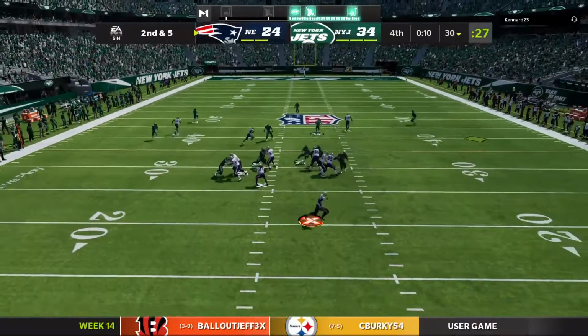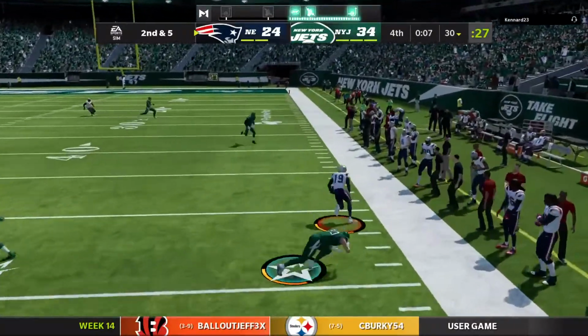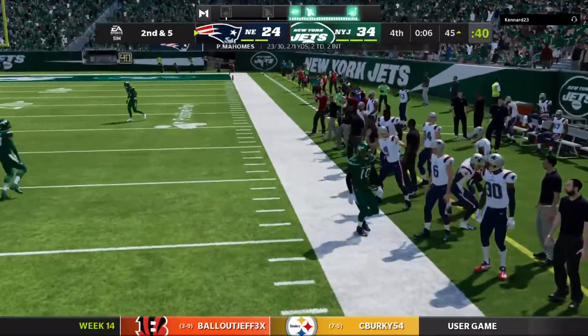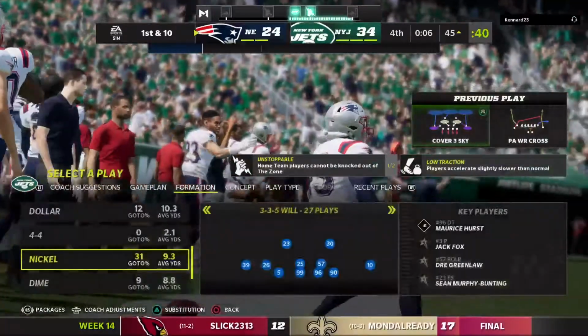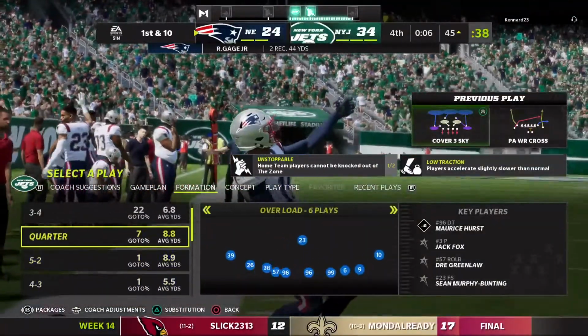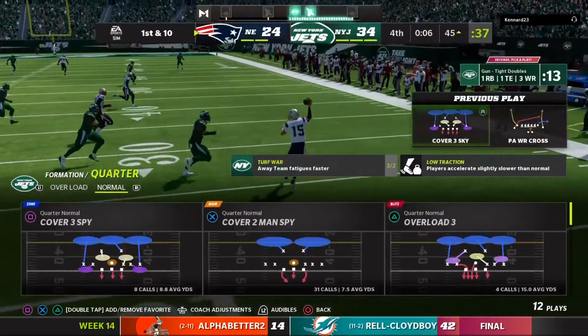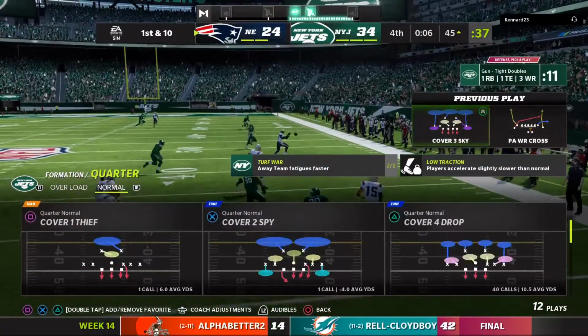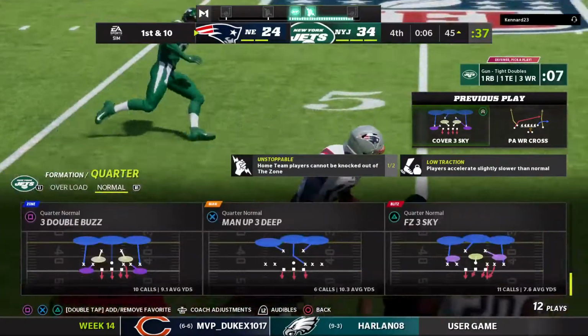Mahomes. Flush to his right. He's going to have the hook up to Gage. And out of bounds on the other side of midfield at the 45. Clock management definitely critical here if they want to get back in this game. Absolutely agreed. They have to up the tempo in this case, down a couple of scores. Want to make sure they have a chance to win this ball game.